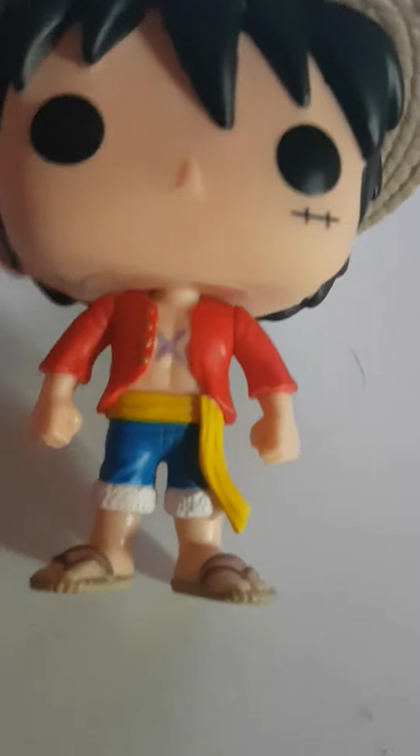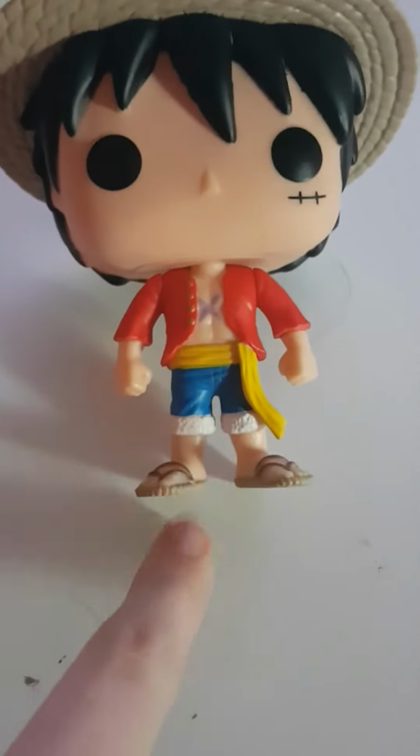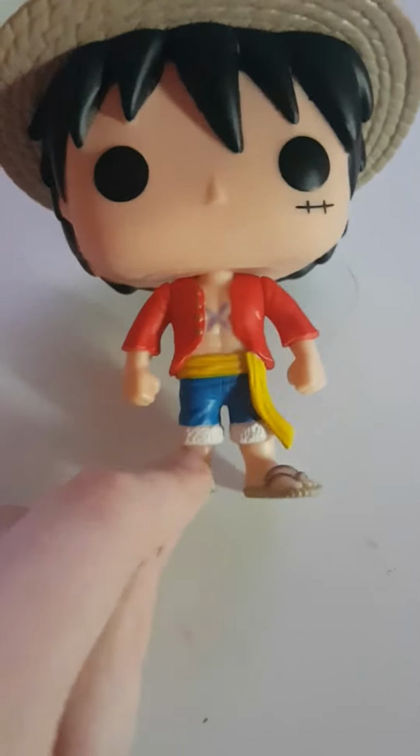Welcome back for today's Funko Observation, and today I have Monkey D. Luffy from the anime One Piece. Also, just to say, I haven't actually watched the anime itself yet because I haven't had time to watch it.